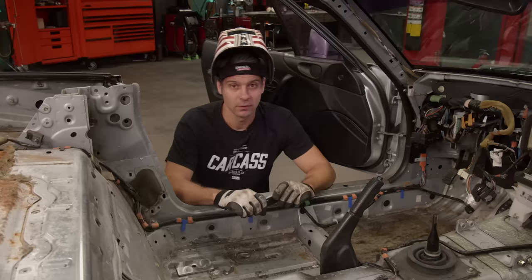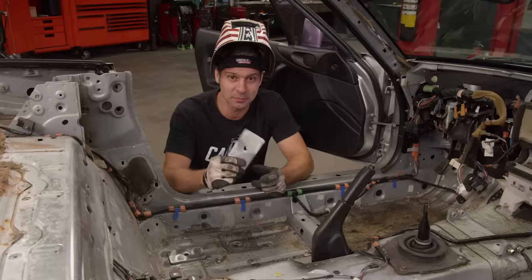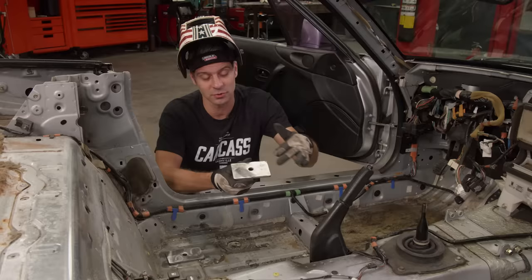While Jimmy's making the brackets for the front of the seat, I went ahead and drilled the holes to mount the rear of the seat. Now we're also gonna be adding these little spacers. They're gonna bring the seat up just a little bit, and it's gonna help disperse the load so the bolt doesn't pull right through the floor.